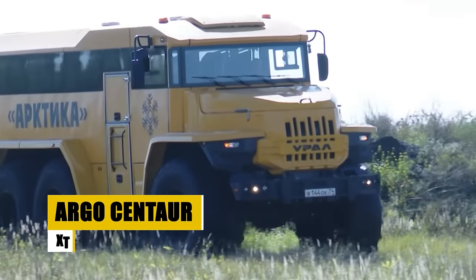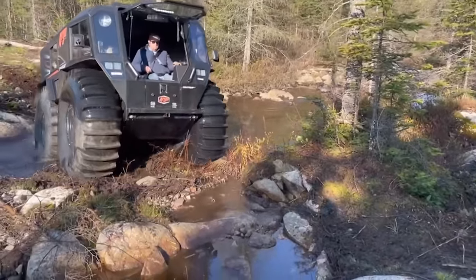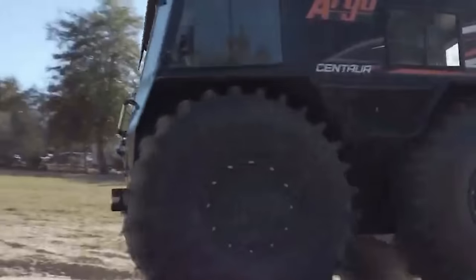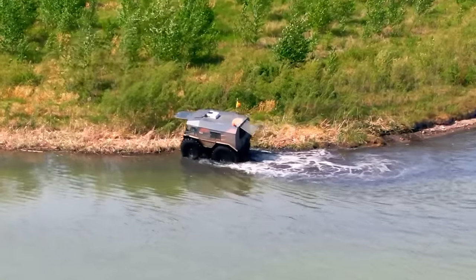Having explored the Ural Arctic bus, let's now immerse ourselves in the mechanical marvel that is the Argo Centaur XT. This isn't just any off-road vehicle. It's a meticulously engineered machine designed to master the harshest of environments that will set you back $150,000 for a used one.